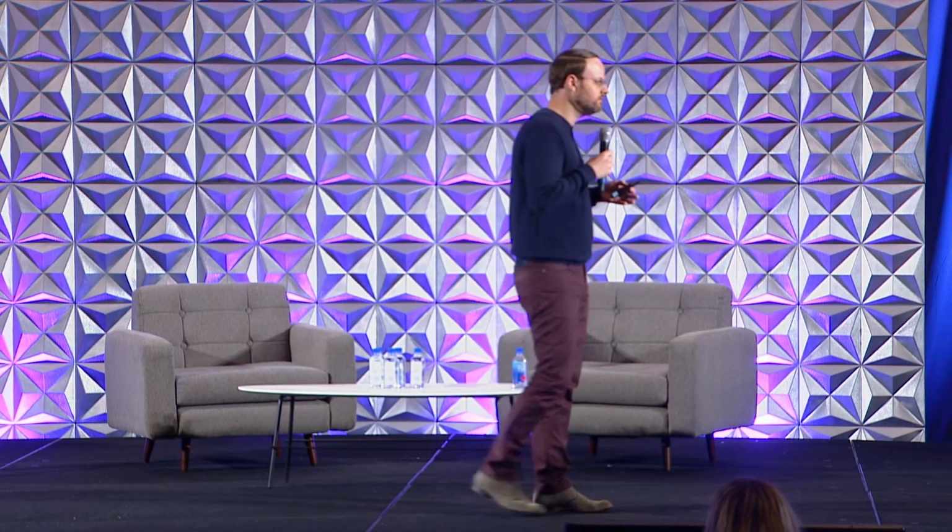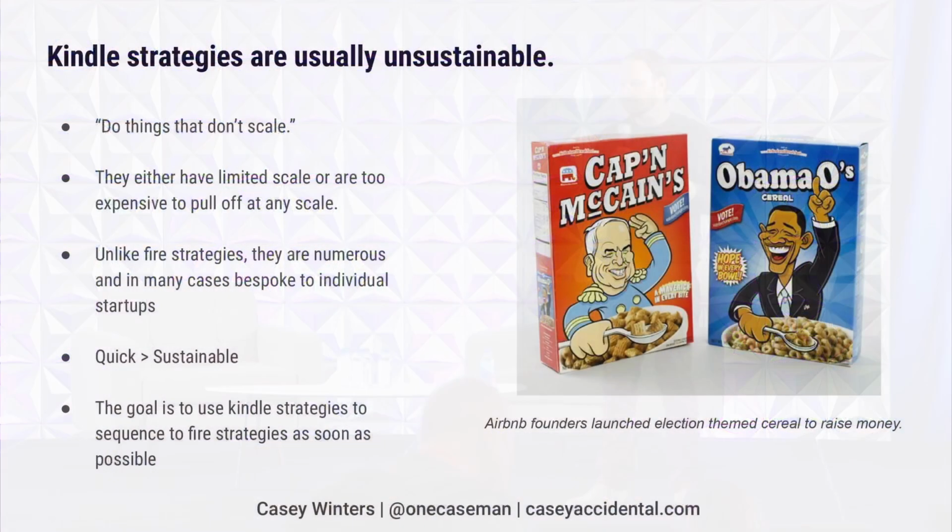And unlike your fire strategies, of which there are only a few that work, I found that most Kindle strategies tend to be bespoke to the individual company, right? So let's take Airbnb. Not only did they sell election-themed cereal to try to grow in the early days, they also hacked Craigslist to get a lot of their early supply. This is not something that matters to Airbnb today. They're not still selling cereal.